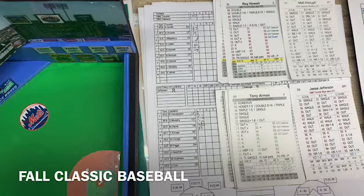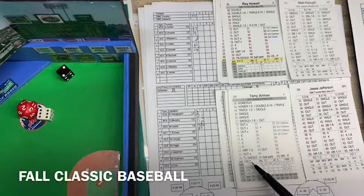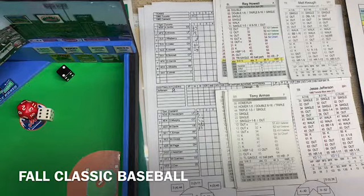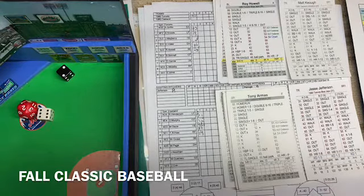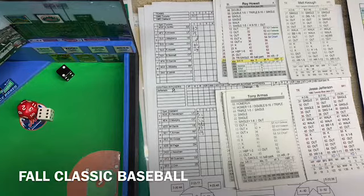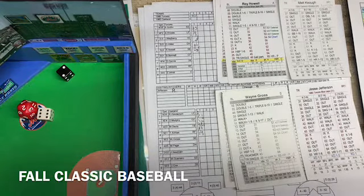Here's Tony Armas. Second and third, infield is back. We're willing to give up a run. A 26 versus a lefty is a single. Otherwise, it's a 2, which is a fly out to center field, and the runner holds on third. Let's see what number we have. We have a 6, and he will hold. Very hard to hit sacrifice flies in this game. That's one thing that I am going to have to adjust somewhat. 6 isn't even mentioned. All right, so it's a shallow fly out, 2 out now.